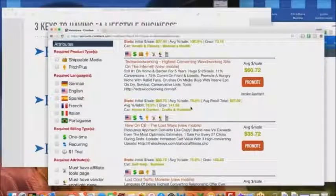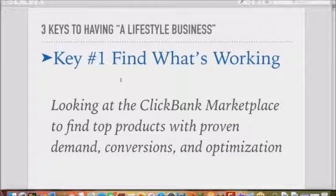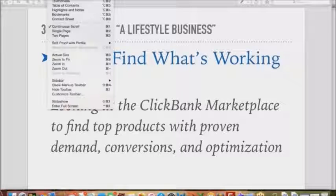These top products are working, they are proven, and they have been optimized to convert visitors who land on their websites into sales. It shows there's a huge demand for these products, and it also shows that there are affiliates that can promote this product, which is going to come in handy in phase 2 that Justin's going to teach you. So keep that in mind and remember that, guys.